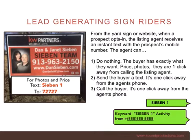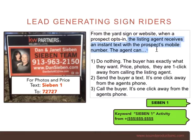Again, when someone rolls up to a house, they want to see photos and price, and if they're interested, they want to get that agent's information right away. So we can deliver that, and we'll show you what that looks like in a minute. But also, the listing agent receives an instant text with the prospect's mobile number. The agent can do one of three things. One, you don't have to do anything because you know that the buyer has exactly what they want: price and photos, and they're one click away from calling you if they're interested.